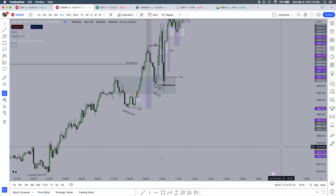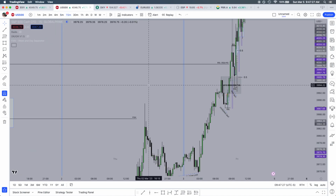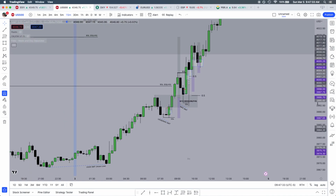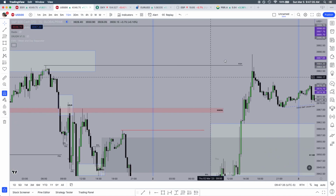And Friday ended up being another super, super clean day, just like Monday. Pretty much for me this week, it was Monday and Friday's trading that made the week pretty much. Tuesday through Thursday, not super clear at all. Tuesday, like relatively, but then Wednesday and Thursday really didn't see anything.